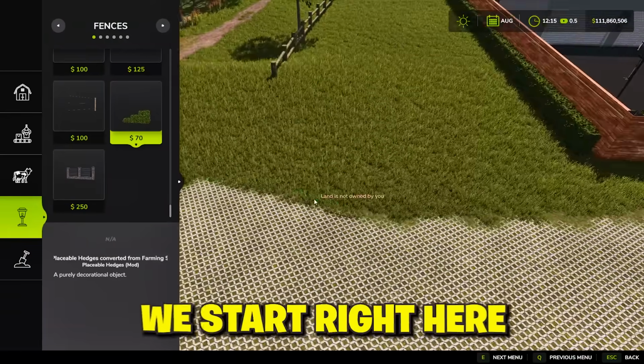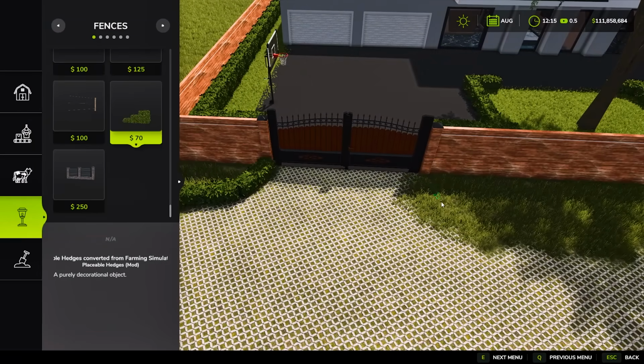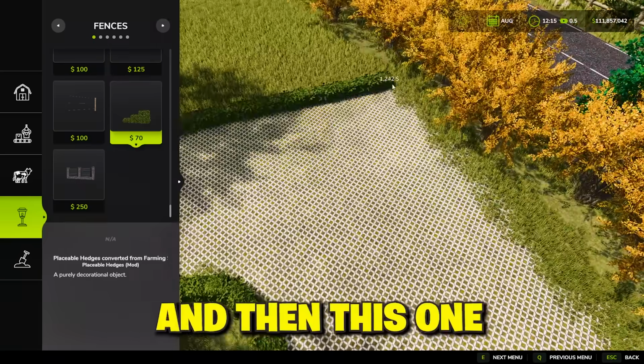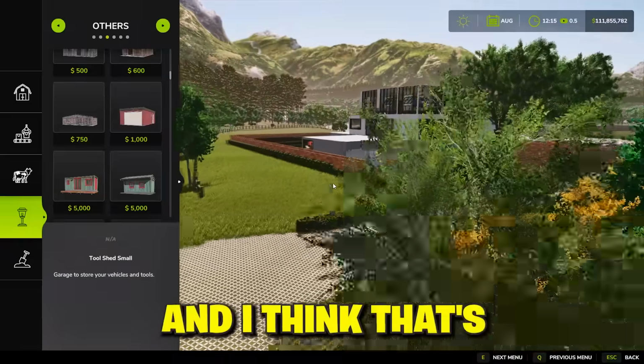So here we go. We start right here, and we kind of just go all the way to the point of the gate. So we actually got to bring the grass back a little bit there, as you can see. And then we're going to go like that. Perfect. And then this one all the way to there. So we had a little bit of hedging kind of in the front area. And I think that's what we call it.